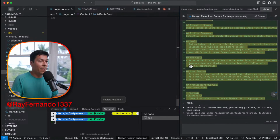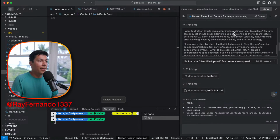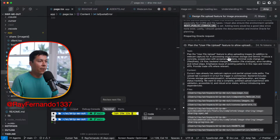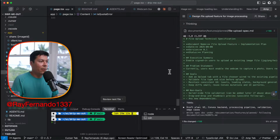Let's see what it's doing. Wow. Okay, so what is it doing now? So it's basically, I think it's come up with the file upload thing that it should be doing. So the task is this, and it's got a lot of context. And now it's actually writing my whole documentation out.